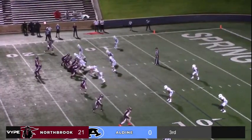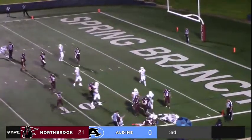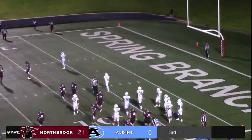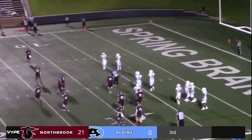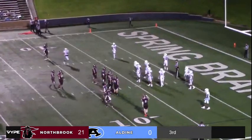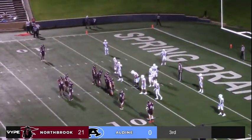I think I have trips at bottom. 2nd and 15. Quick RPO screen. And he's able to shake off a tackle and dive ahead. And that's going to be a 3rd and 6. I mean, 3rd and goal. 6 yards to go. Pass complete to number 11. That completion was to Jay-Sean Daniels. Makes it 3rd and goal for the Raiders.